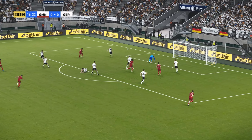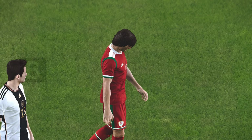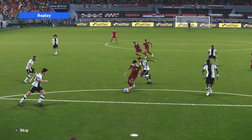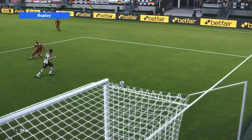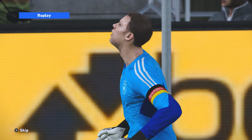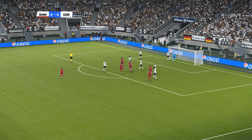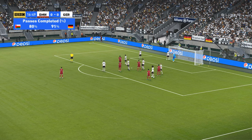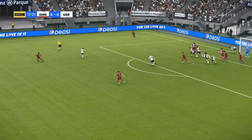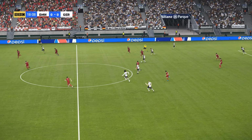Has a hit! Good stop, that wasn't easy. Oh, that's a sparkling save, absolutely sparkling. His reflexes were ultra sharp. Been levered clear. Gundogan.